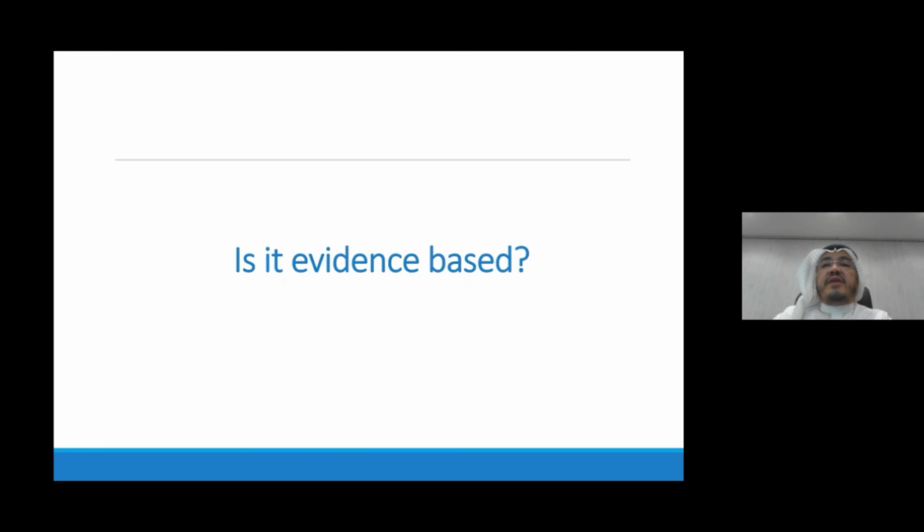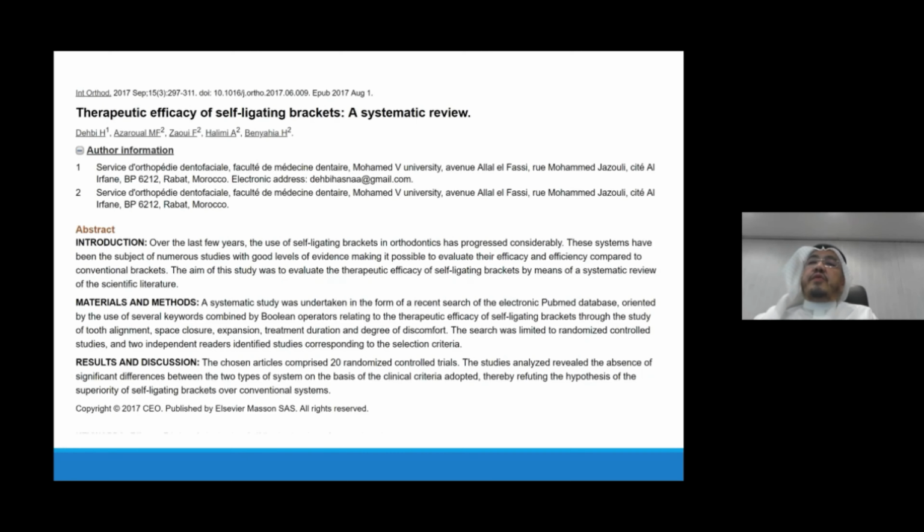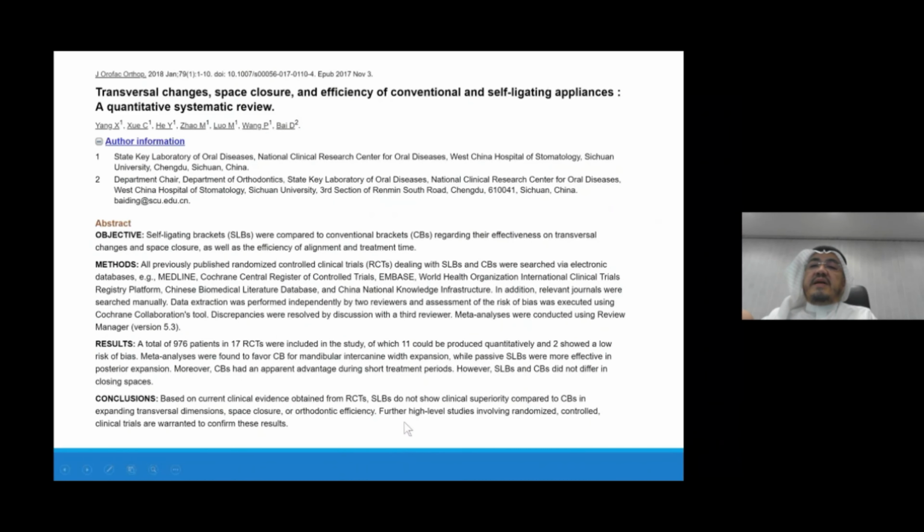Is it evidence-based? Yeah, there are many studies done, and these are two recent reviews. One of them is a systematic review, and this is the other one, which is a meta-analysis. And it's interesting that upon reviewing the 11 articles in this meta-analysis, they concluded that further high-level studies involving randomized controlled clinical trials are warranted to confirm these results. So they found that self-ligating brackets are not superior to conventional brackets in many ways. But to me, who cares? If this causes no harm to the patient, if they approve and it solves a problem for me in my practice, so why don't I use it?